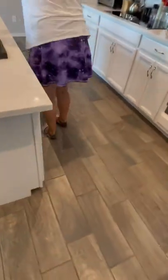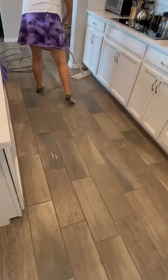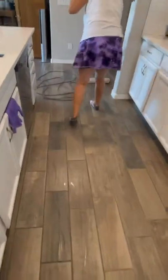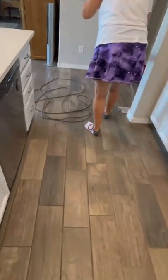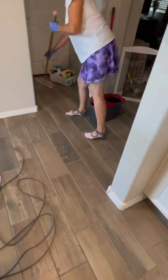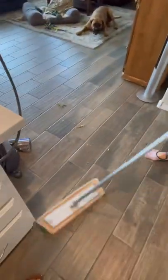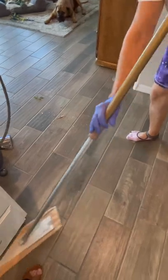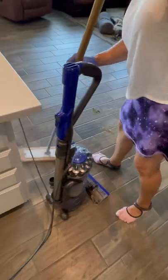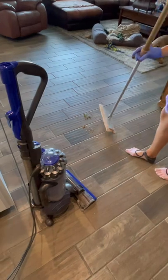But you know, we will be turning the vacuum on to pick up this pile. And if you have little helpers, put them to work. They can do little things to help you out. Forever her personal assistant. Yep, always.